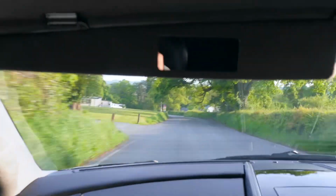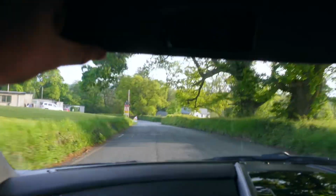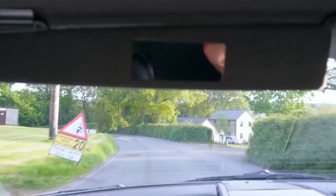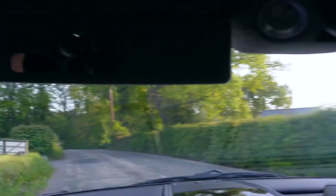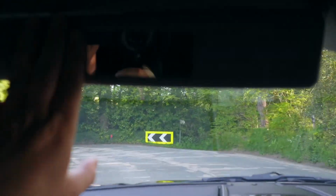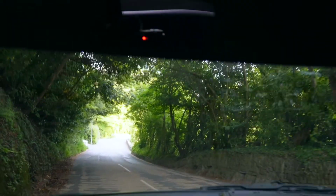Look how little the roof is. If you had a big sun visor, you wouldn't be able to see where you're going. Yeah, look, my head is nearly touching. Look how much room. Small it is. I know, but it just looks so funny. If it was down there, I wouldn't be able to see where I was going, would I? Race car.